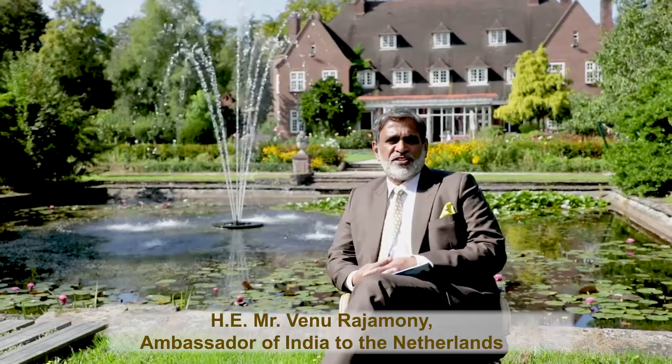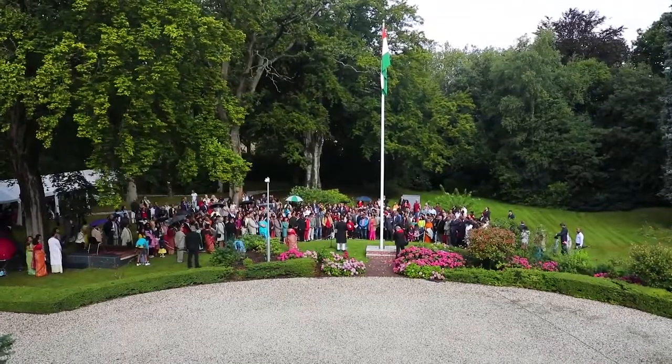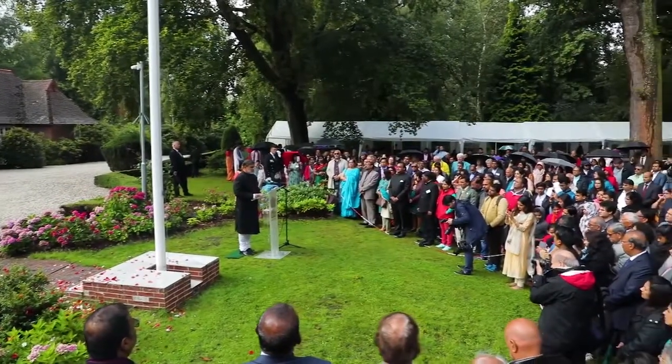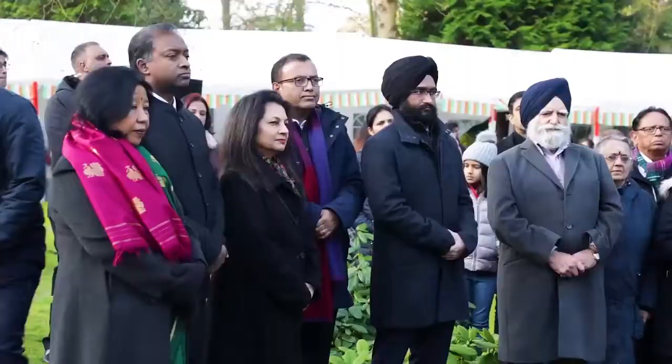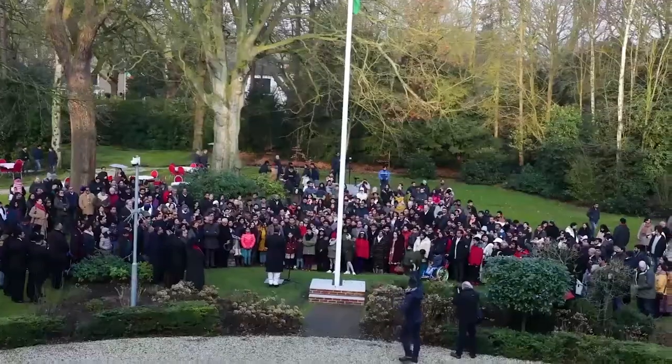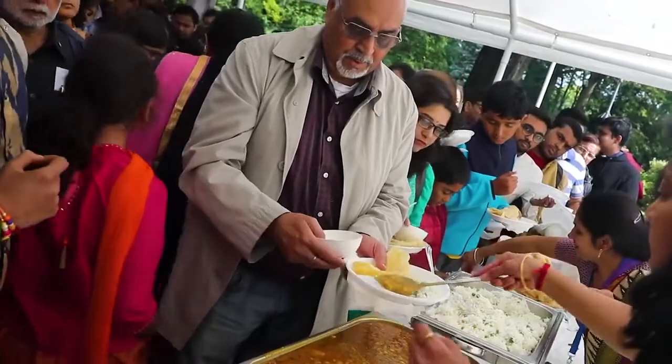We take a special effort to open the house out to the public on Independence Day and Republic Day for the flag hoisting ceremony, which is held in front of the residence. The Independence Day of India is on August 15th and the Republic Day of India is on January 26th every year. And at 10 o'clock in the morning, we have a flag hoisting ceremony followed by cultural programs, light refreshments.